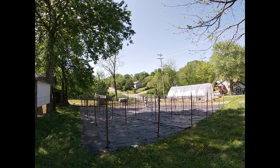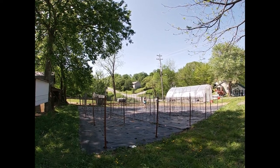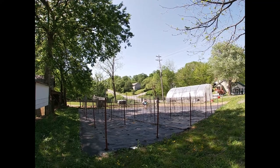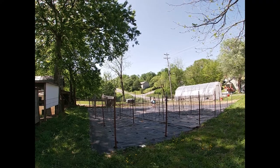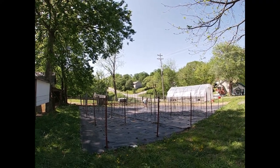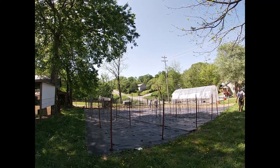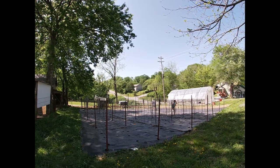So it's an investment, but we've had this for a few years now, still holding up just fine. And once you get things along the way and you have everything, then you know it's stuff that will last, like these panels and these T-posts. They're investments in the beginning, but they last, and it's something that's repurposed every year. So like I said, just can't say enough about the ground cover. It's definitely worth the investment.